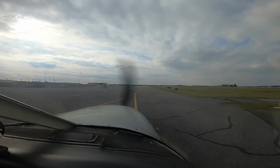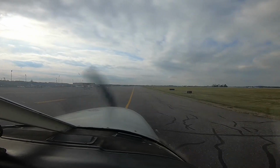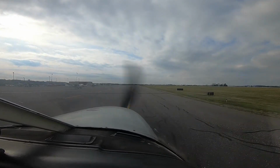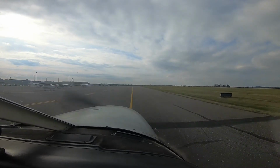Flexjet 532, runway 26, taxi Alpha and Bravo. Hold short of runway 31 on Bravo. Alpha and Bravo, hold short of 31 on Bravo, Flexjet 532.